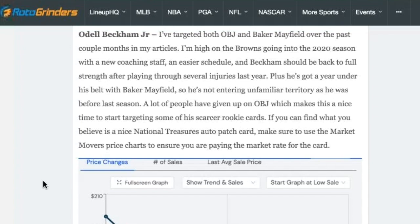Baker Mayfield had a horrible year. He was in an offense that was designed poorly for his skill set. The hope is that this year with a new coaching staff, they'll cater more to Baker's strengths and the strengths of the team, and Odell Beckham should benefit from that.